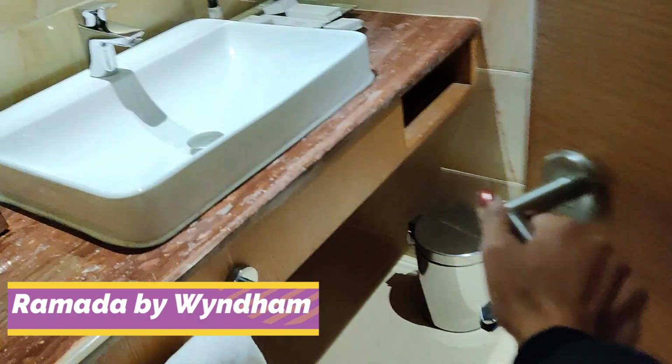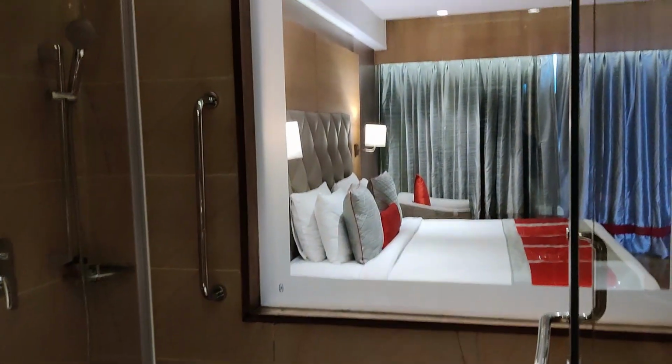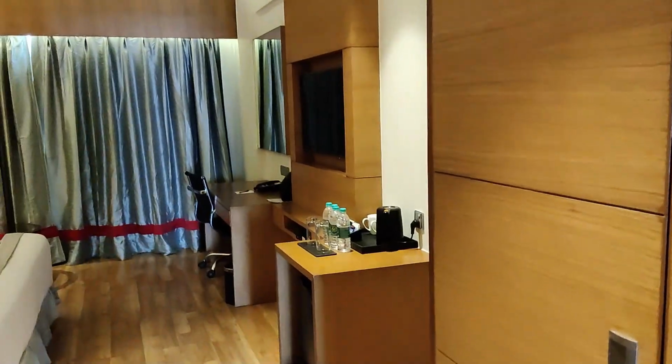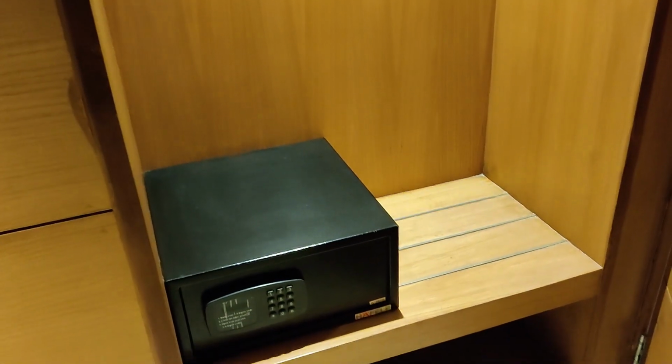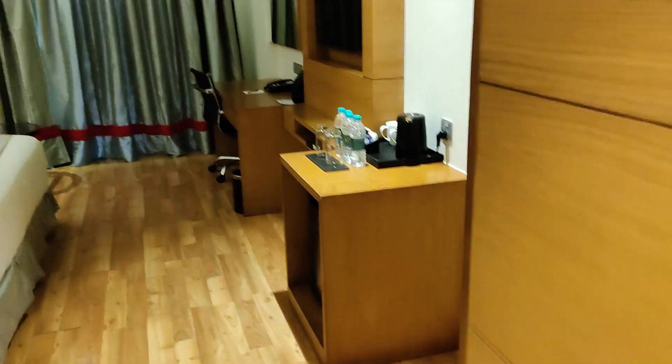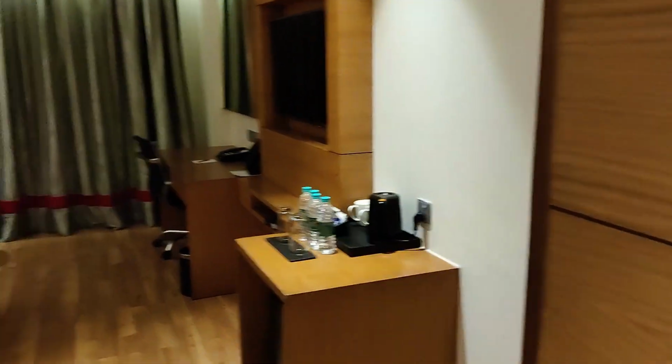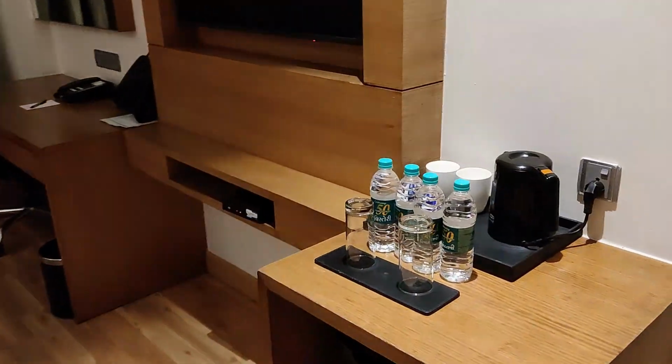This is how our room looks like. This is the washroom. This is the shower cubicle, and that's our bedroom, which you can see from the washroom. So here is the lock for safekeeping. And then for keeping the clothes and stuff. The complimentary water, tea, coffee maker.